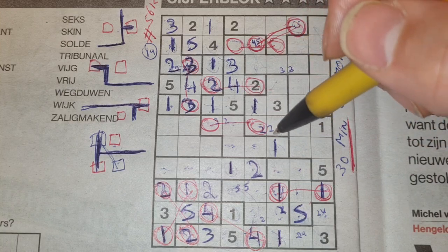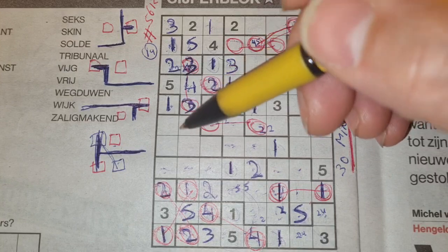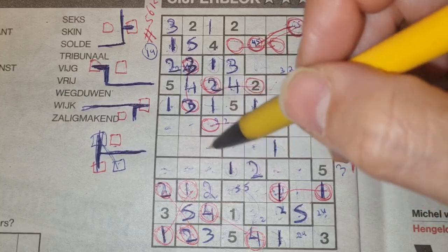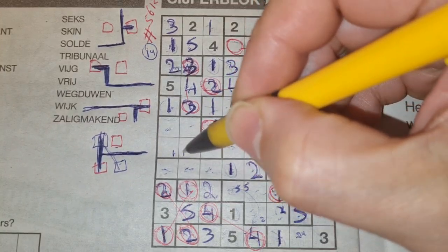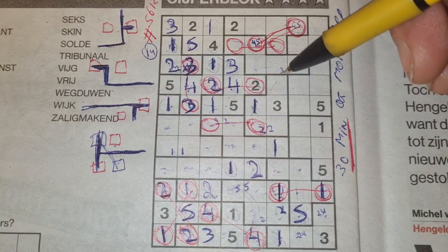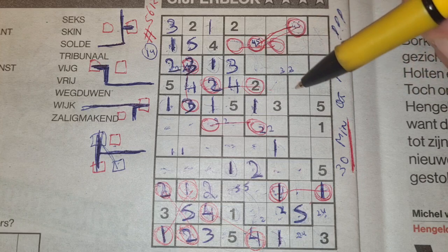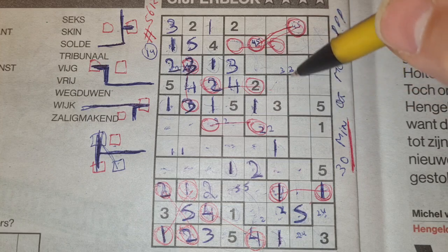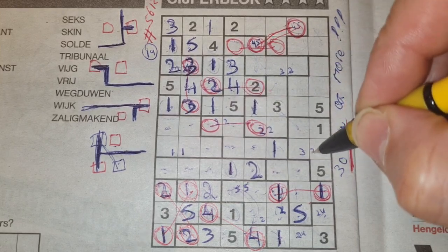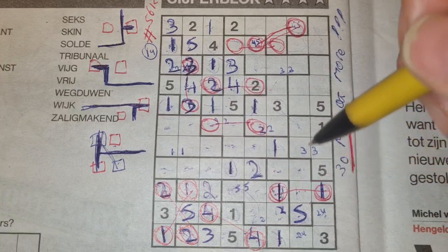Then. Let me see. These two boxes can be a one. That box can be a one, so the one could be here, could be there. This box can be a 3, so the 3 could be here, could be there. 3, 3, 2, 2.